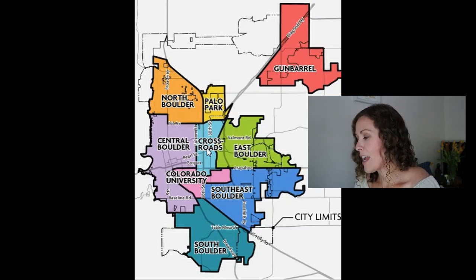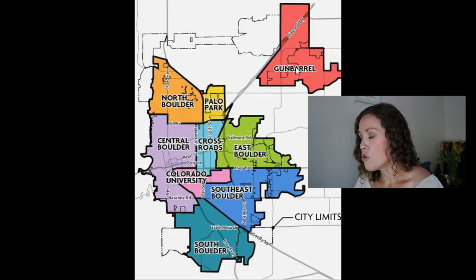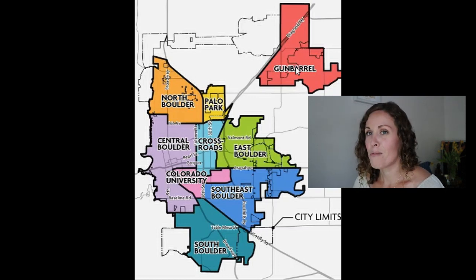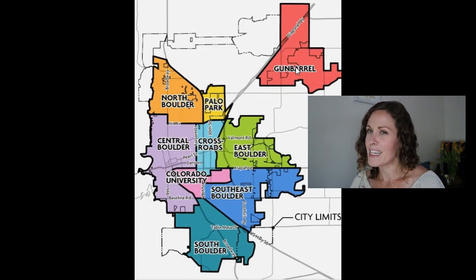They are older, and I've noticed that a lot of transplants, people who move to Boulder, accidentally end up in Gun Barrel because they're just perusing Craigslist and apartments are advertising Boulder at a cheaper rent. And so they'll go for it, and then they move here and realize they didn't know they were moving to Gun Barrel, which is technically a part of Boulder, but people in Boulder think of it as not Boulder, but it is.